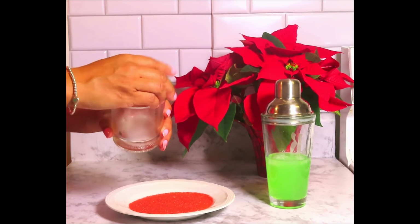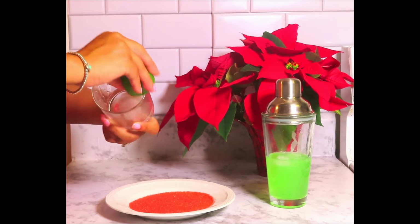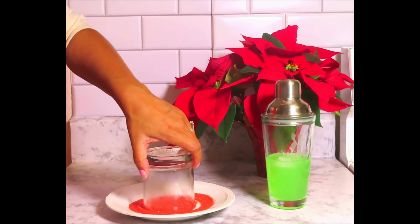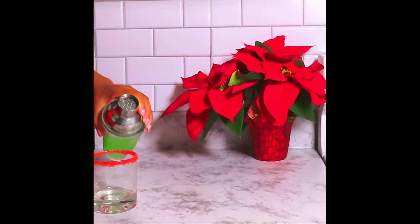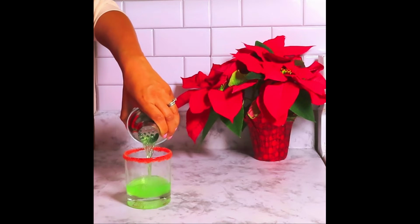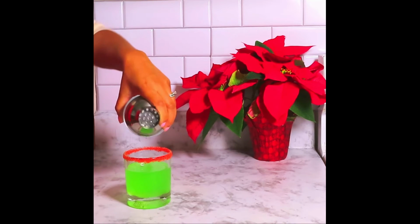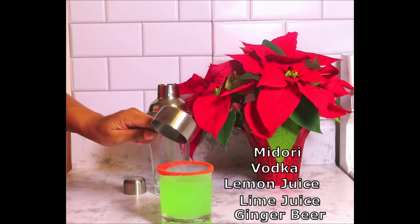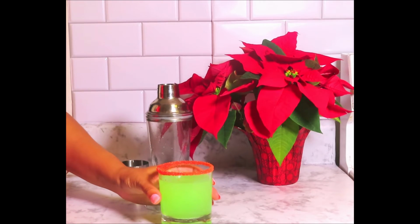Okay, and then you wanna go ahead and grab your red sugar and you're gonna put that lime all over the rim of the cup so that the red sugar will stick to that cup for our garnishing to our Grinch. And then we're going to go ahead and pour that delicious drink in that beautiful garnished cup. And it is almost ready for serving. Then lastly, we're gonna add ginger beer, and then you're going to stir that, and it's ready to be served. Enjoy.